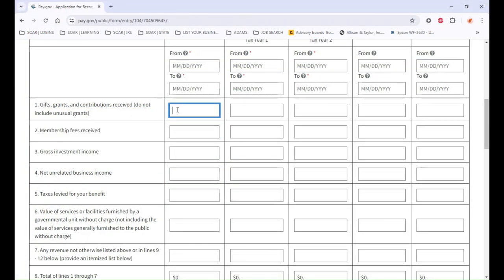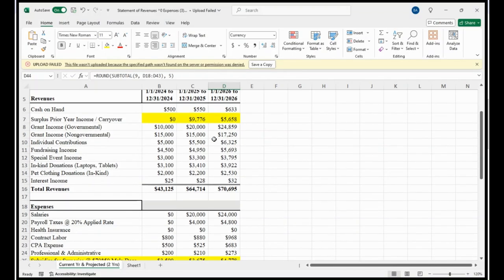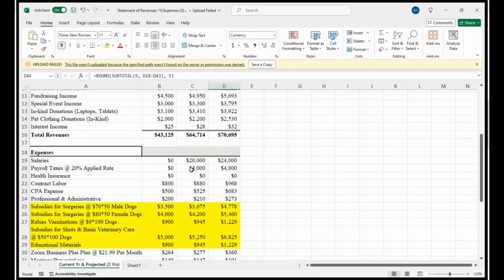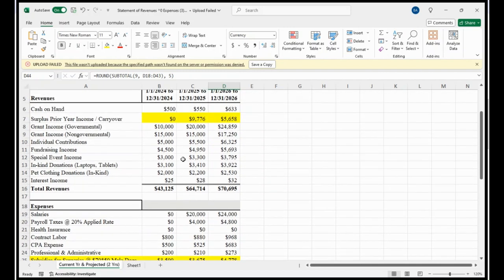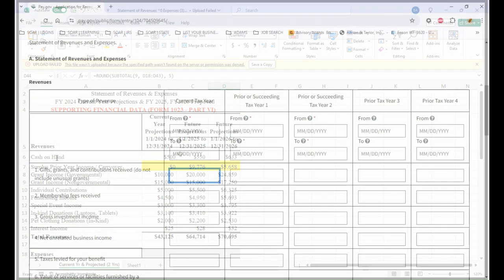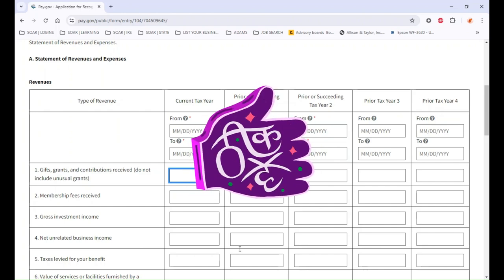And not only that, it's going to help you whenever you get ready to do your budget for the year. You're going to be able to cross-reference your statement of revenues and say, hey, I see here we are supposed to be getting $10,000 in grants. That's what we have projected. So with that budget, it's going to help direct you as far as setting your goals for the year, if that makes any sense. If it does, please give me a thumbs up in the comments.